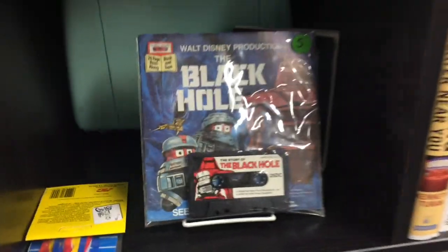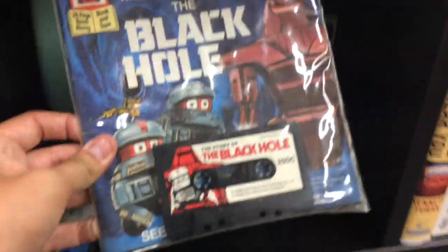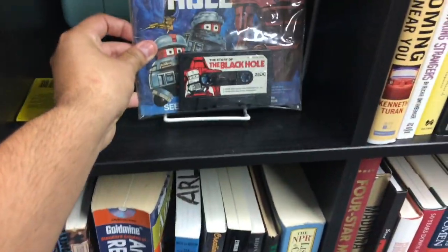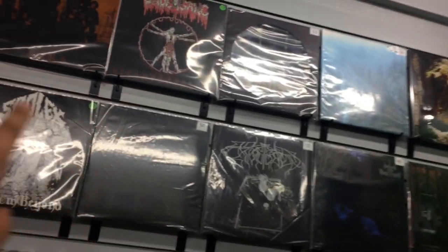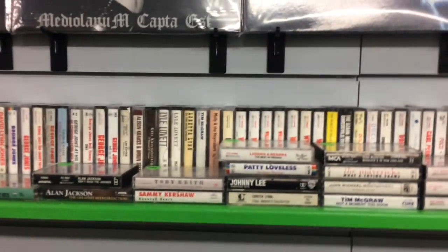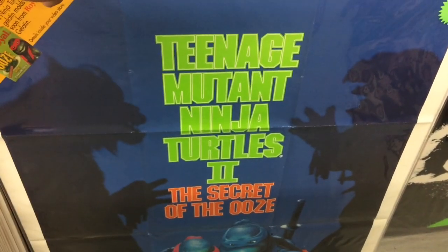Look at this. This Walt Disney thing, The Black Hole. That's awesome. Old school right there. This is fantastic. And all the albums too, a bunch of metal albums up here also. Wow, you got a bunch of cassettes too. It's like a bunch of everything in this joint. So glad I came in here, and there's a bunch of posters here also. You have Hellraiser. See what else they have behind it. I'm curious. Oh, that's Killer Critters. Oh, I love it.